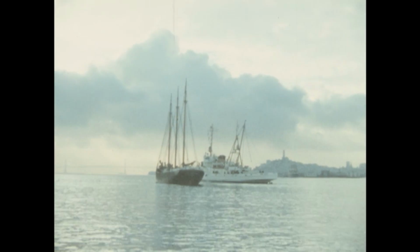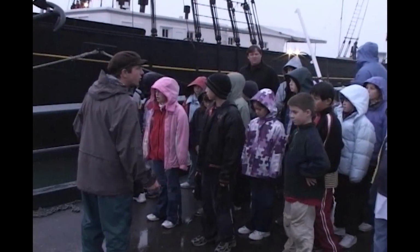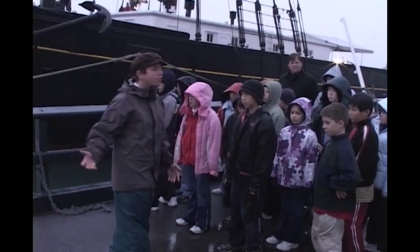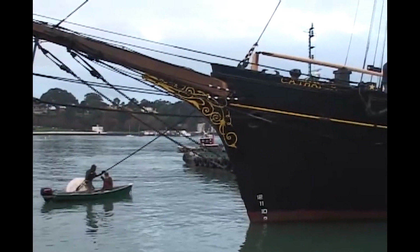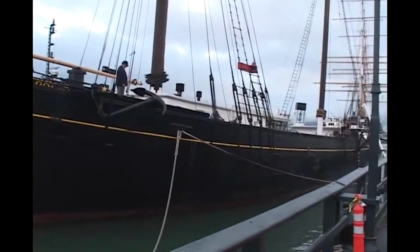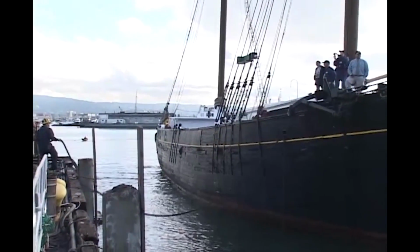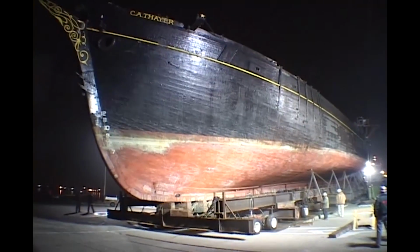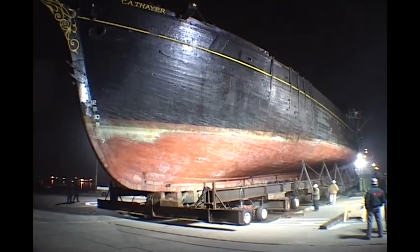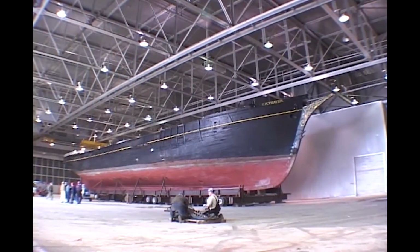She spent the next 40 years as a floating exhibit, sharing her stories of the sea with thousands of visitors and school children. The vessel was transferred to the National Park Service in 1978, but by 2003, the Thayer was in dire need of repairs. She was hauled from the water to an Alameda warehouse, where she spent the next 4 years undergoing major repairs to her hull and deck.